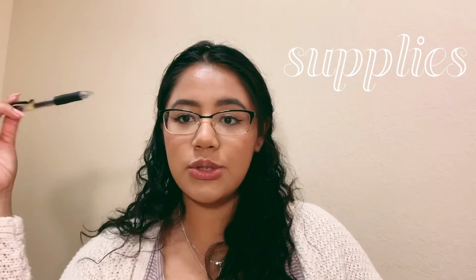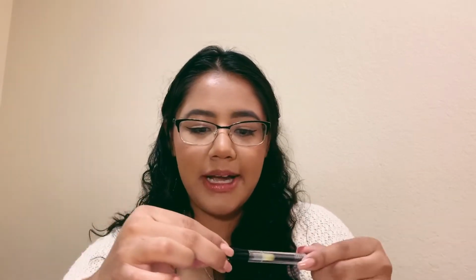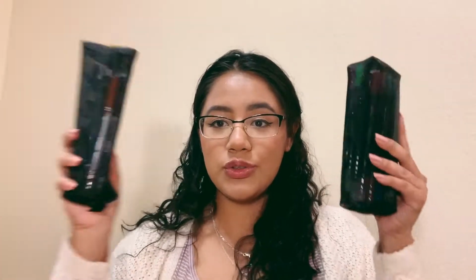I use this pen to write everything in. I thought markers were the best, but honestly, a nice solid pen really helps because it doesn't smear, and the colors can stand out. And this is just the Pilot G2 0.5 pen, and it works really well. It's great. And then I have two of these Miniso pencil cases.